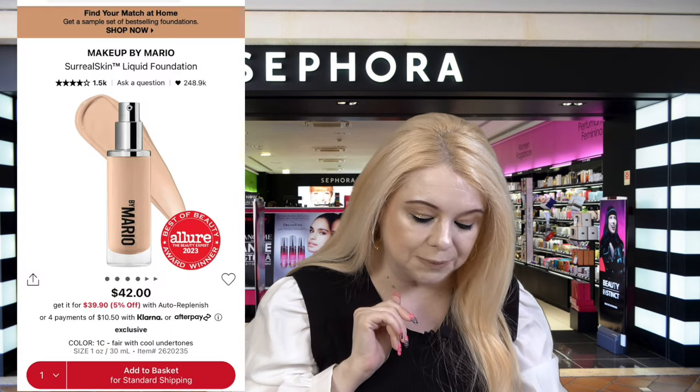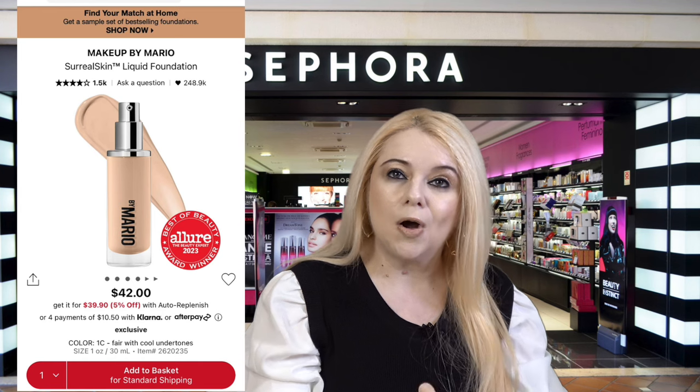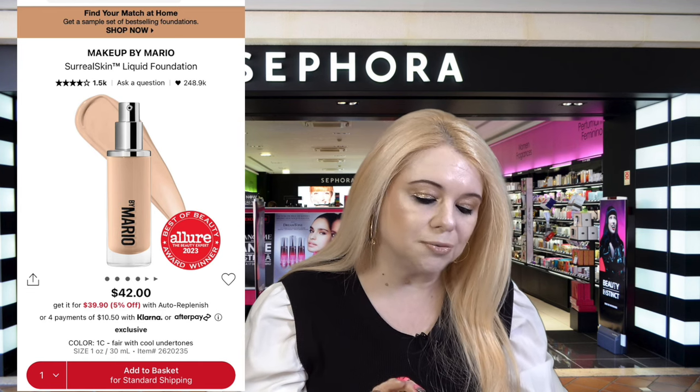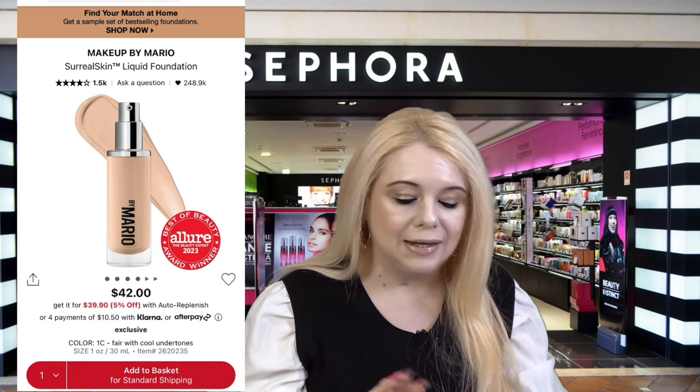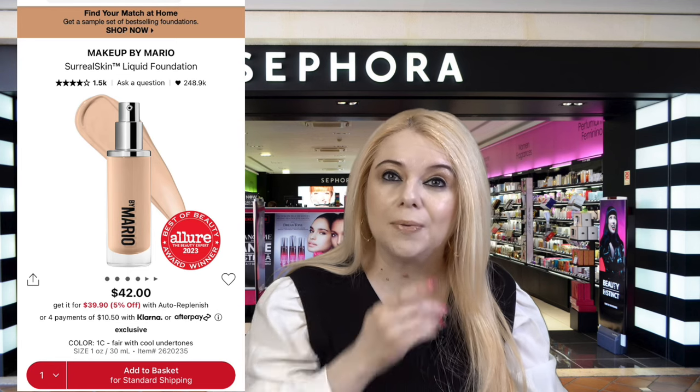Next, I really like this foundation here. I'm gonna pop it on the screen. This is the Makeup by Mario foundation, the SurrealSkin liquid foundation. I finished mine completely, and I am gonna be getting another one. I really, really love this foundation as well. It looks so pretty on the skin.